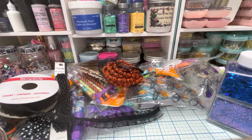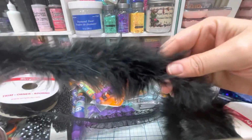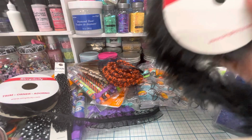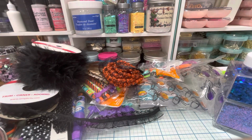Then I got this, which I got because I want to do a black swan for Halloween, and I wanted some feathers, but I didn't like the feathers that they had. And then I found this trim, and I thought you could cut it and put it behind your swan to make it look like it has feathers. So this was also by Simplicity. So there's that. And then I have another bag.